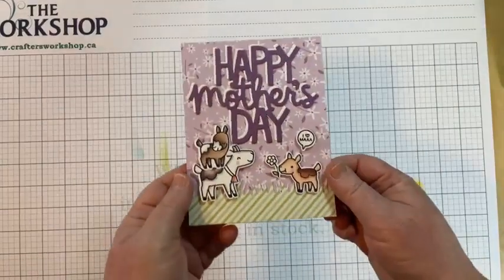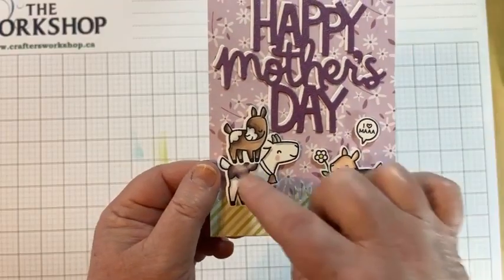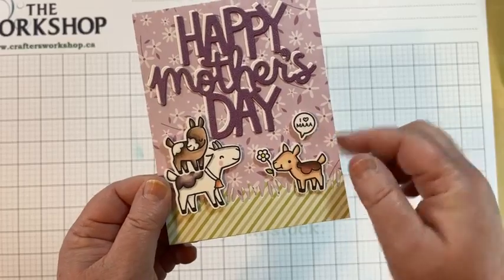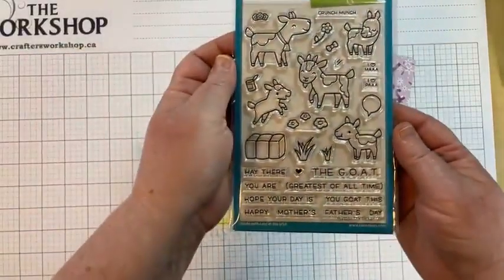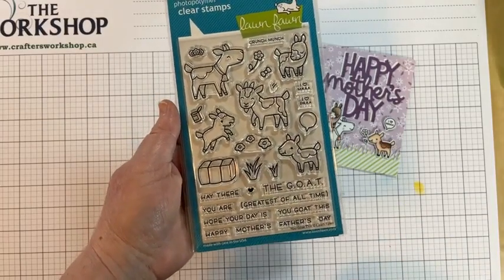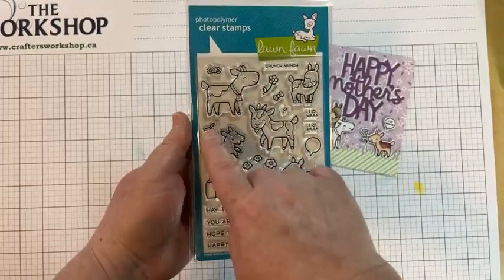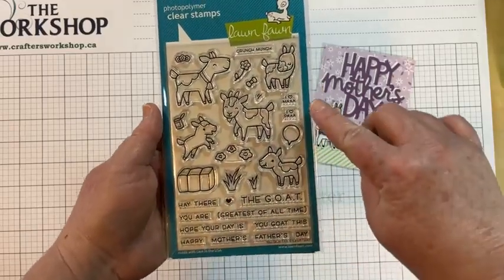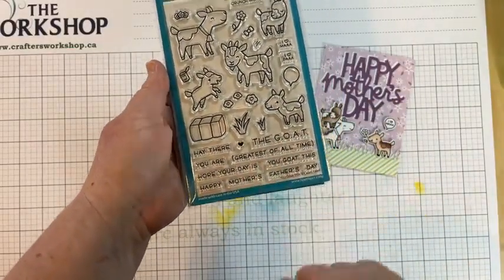Okay. Now, I know many of you have had your eye on our friends, the goats. So here we've got a Mother's Day card. You'll notice a theme here with the giant sentiment. And we've got goats on top of goats, and I love Ma. Mother's Day, Ma. Get it, get it. Anywho, so we have You Goat This. When Matt read that title, he kind of groaned, but he should know better by now because, you know, Lawn Fawn and their puns. So we've got our little goat families, we've got hay, we've got tin cans, we've got flowers for them to munch on. I love Ma, I love Pa, good for Father's Day, Mother's Day, and goat, greatest of all time.